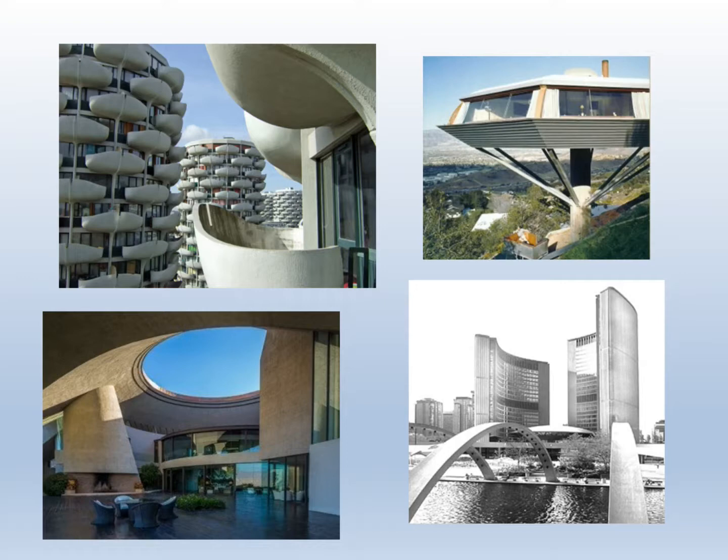Viljo Revell's design for the 1965 Toronto City Hall features two curved towers with a saucer-shaped council chamber. And John Lautner's designs for the Chemosphere, built on what was deemed to be an unbuildable site, and the Bob Hope residence in Palm Springs, built in 1973.